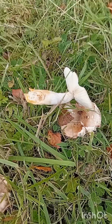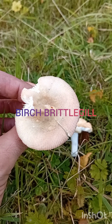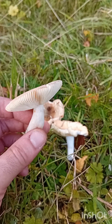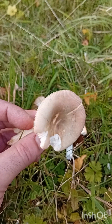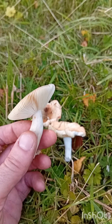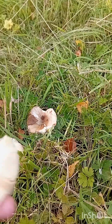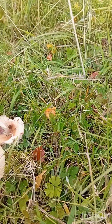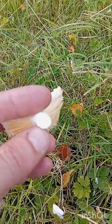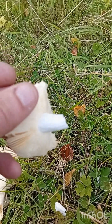Now, I was in two minds what this was, because it did look like a tawny grisette from above, but now I've actually done a bit of research on it, it turns out this is actually the birch brittlegill. It's got a very acrid taste, and it does grow late summer to autumn, but it's called the brittlegill, as you can see. It's a member of the russula family because the stem breaks like chalk. And that's the russula family.